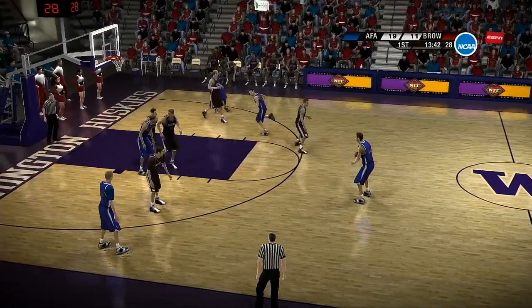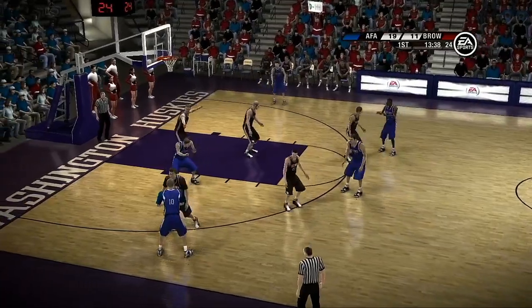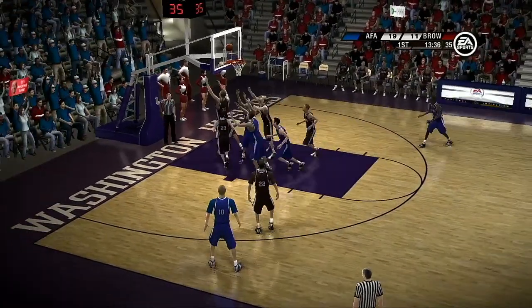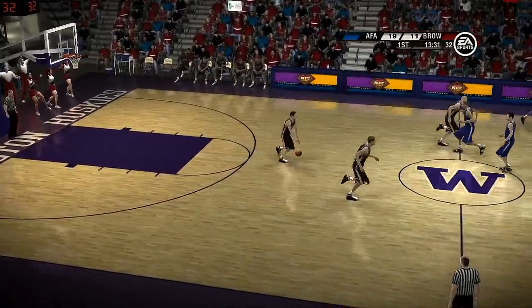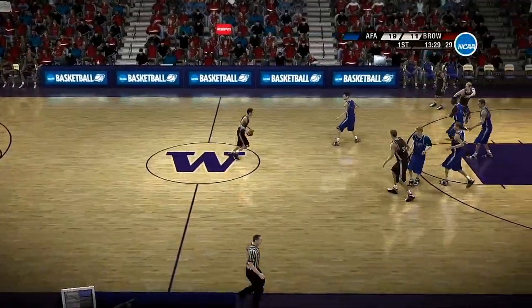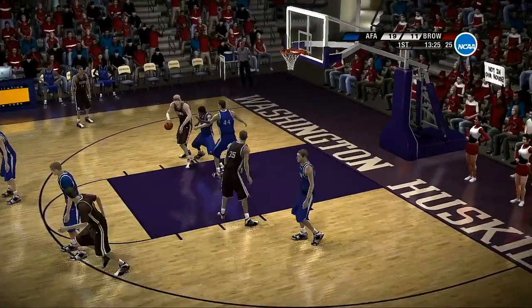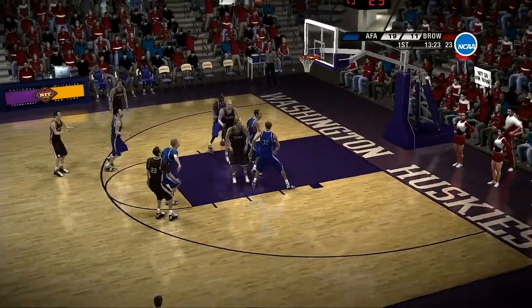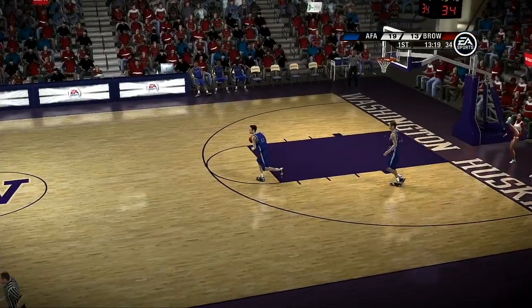On the outside. Had a guy in the post but elected to reverse the ball. He looks for the bomb. Way off target. Dick, they just can't get the shot over this zone. It's a great execution on D. They go inside and now back outside. I tell you, inside-outside action always works.